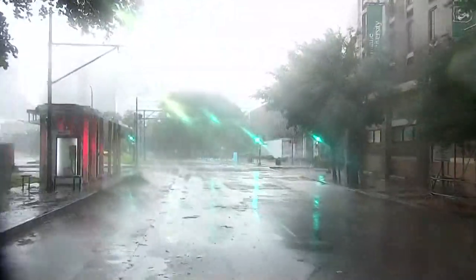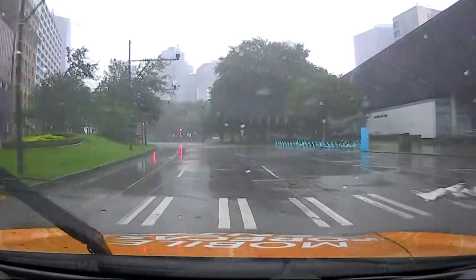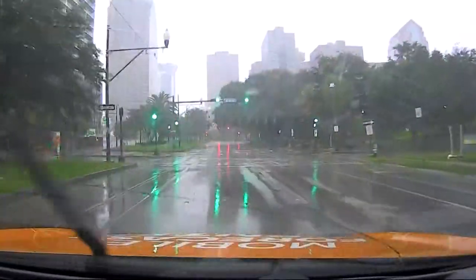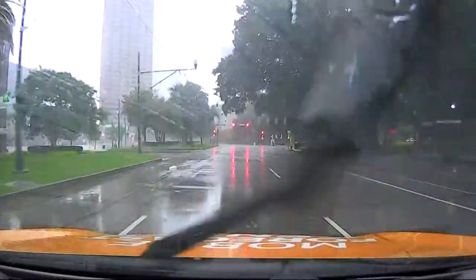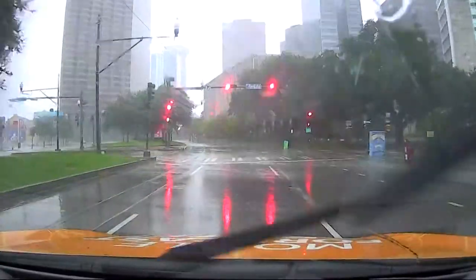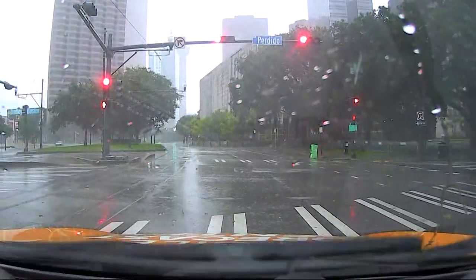I'm going to switch cameras in just a second here, guys. Now we're going to go to the front windshield camera here. This is directly what the driver is seeing. That's Jeff Hackett, our photographer here at WWLTV. We are approaching City Hall here. As you can see, the traffic lights are still operating here. We've had some significant wind gusts here and there and waves of rain, but nothing to the point that we're seeing a massive amount of debris being thrown and blown around.